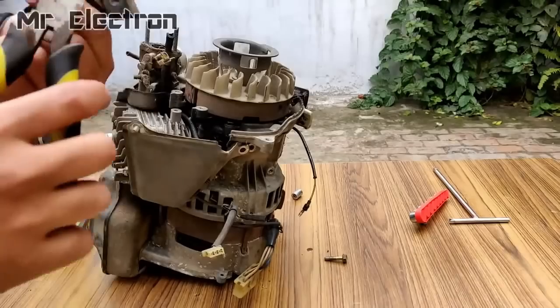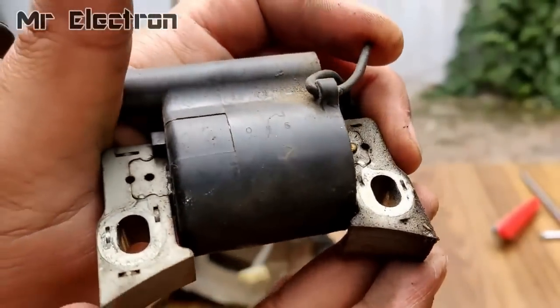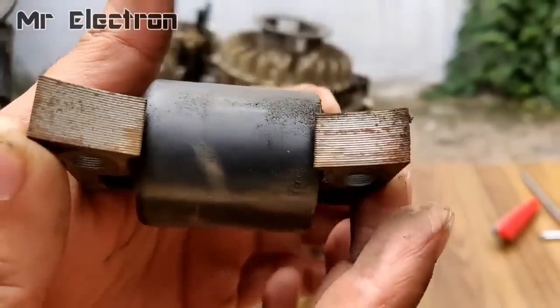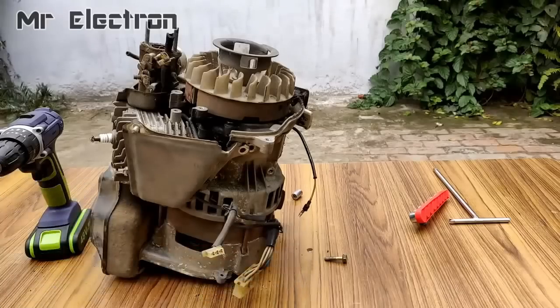Next level. And guys, now comes the treasure part 1. The high voltage, very high voltage flyback transformer. Two poles, the separate poles type, north and south. Let's keep it aside.